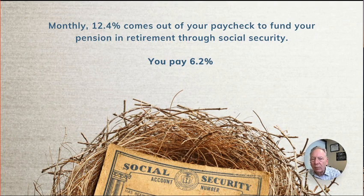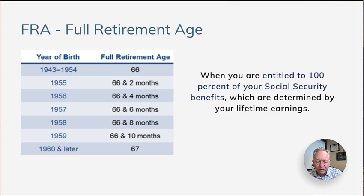Now, how do we pay for Social Security? Well, monthly, 12.4% of wages go to funding your Social Security benefits. You pay half of that, and your employer pays the other half. So that's one way Social Security is funded. The other way is that there's a trust fund that the government has set up that is funding Social Security benefits as well. However, that money needs to be replenished, and if not, will impact Social Security benefits in the future. We'll talk about that next.